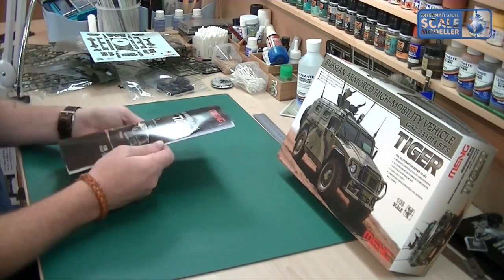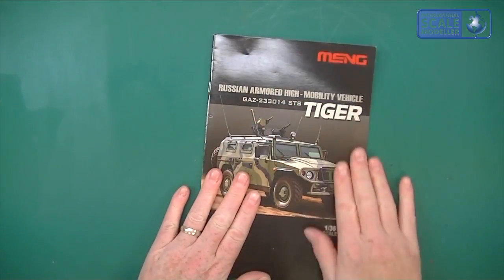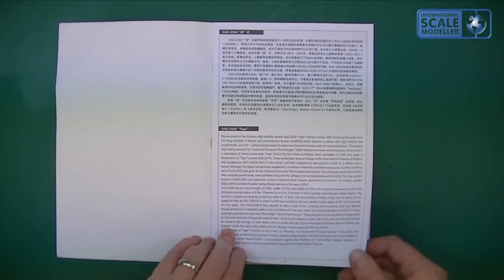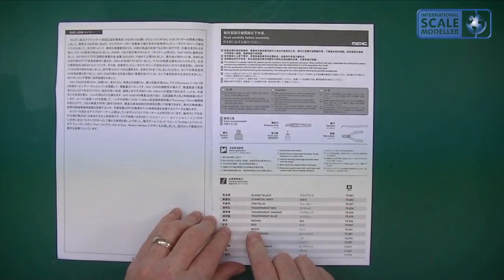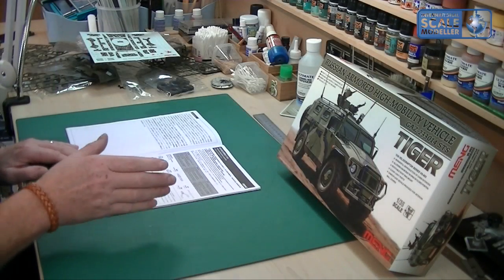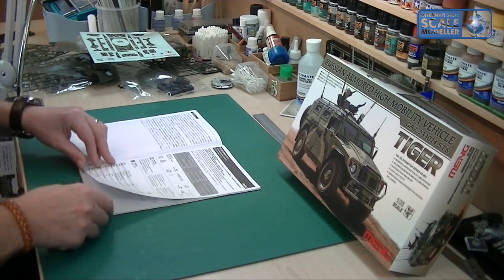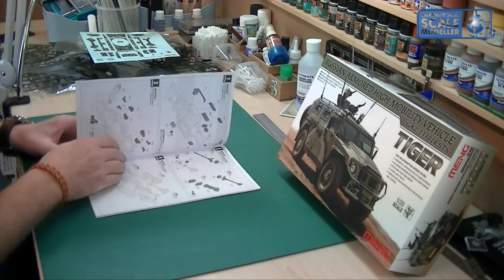Okay, now these are a lot like Eduard ones. I really love the instruction manuals from Meng, but it's less than A4. It's A4 size, but it's a bit thinner. Obviously, a bit of colour on the front and everything. As you go through, you've got a nice write-up of the Tiger there and what it's used for and everything. Then you've got your colour call-outs, which are in Vallejo. Unfortunately, they're in Vallejo model colour, which means you're going to have to transfer them over to Gunze or Tamiya or whatever you use. It's a shame they don't do Gunze there, because Vallejo is a bit of a pain really, and you've got to thin that so much to get that working through an airbrush. It's not nice at all.